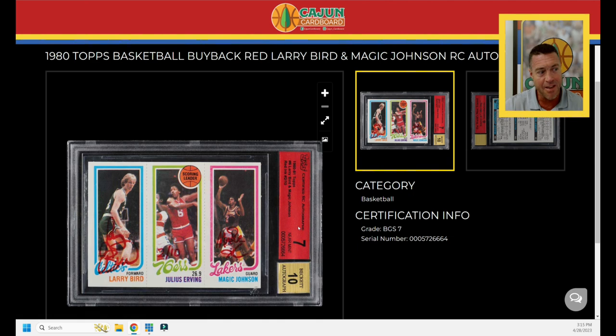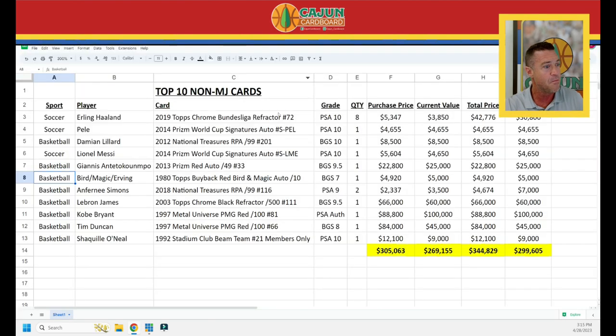Yeah, it's a BGS 7, but who cares? I've never seen that red label. I thought that was the coolest thing ever, and I picked it up for what I thought was a cheap price. I picked it up for $49.20. I think it's worth about $5,000 today. Again, I think there's blue, gold, silver, and red. Red's the one that really popped to me because I've just never seen a red BGS label, so I thought that was really cool. So I'm about even on that.